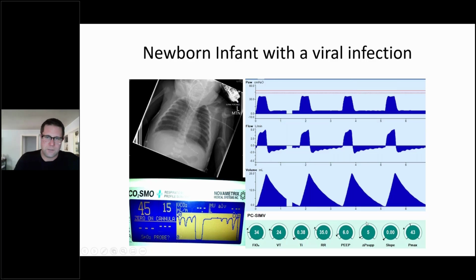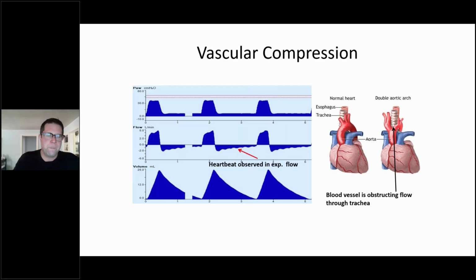Maybe it's a tracheal sling or a PA vessel that's positioned itself over the tracheal airway. And sure enough, this was the heartbeat that was being observed in that flow waveform, and that was the result of some vascular compression because of a congenital abnormality. In this case, I believe it was an aortic arch that was compressing the trachea.